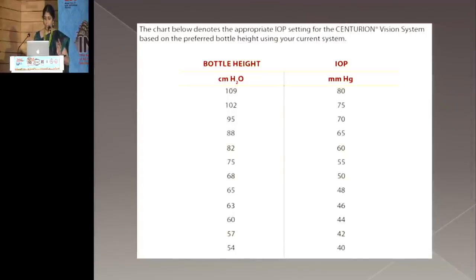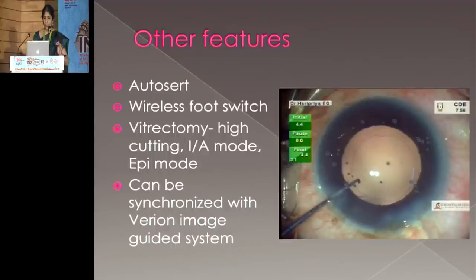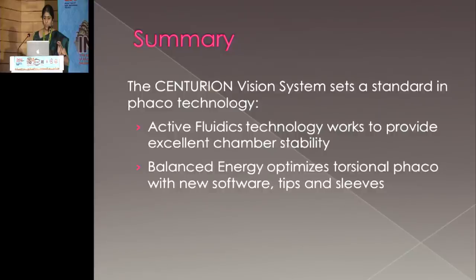This shows that a 40 IOP corresponds to about 54 bottle height. So you're having a very safe anterior chamber depth and lower IOP. I think we just heard about the AutoSert. In summary, using a combination of both active fluidics and balanced energy definitely takes us one step ahead in dealing with these challenging cataracts. Thank you.